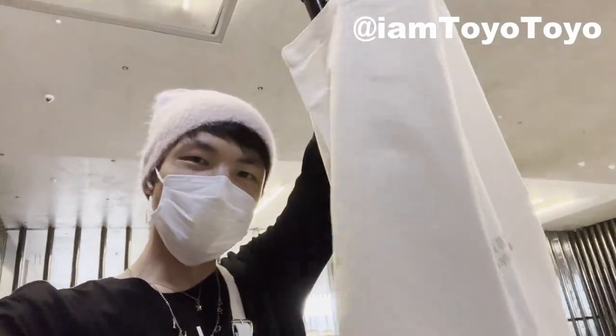Totally, I can't use my tripod. Here's the bag. Because I can't use my tripod. Oh shit. That literally almost fell out.